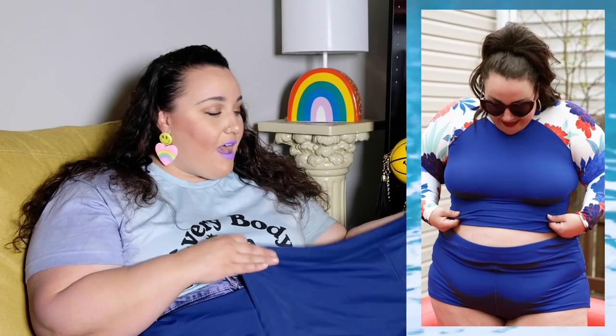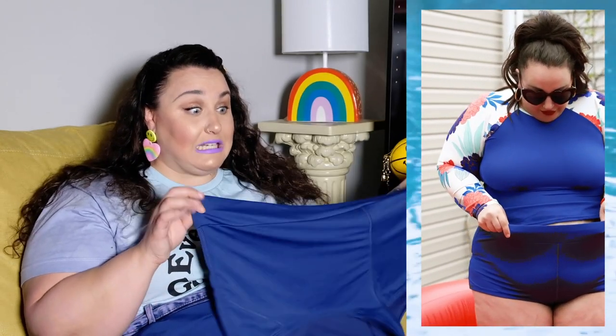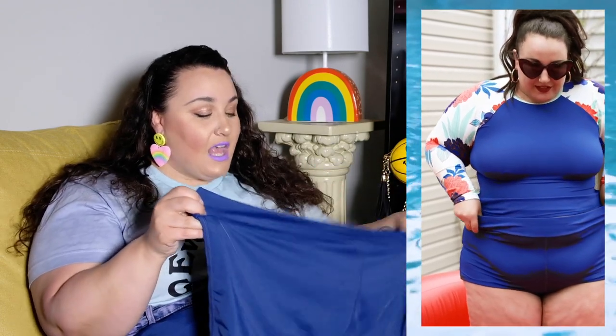But this Aviva brand, Aviva Swim, I would say runs big. So this would probably comfortably fit like a 24, if not a 26, depending on where your belly sits.